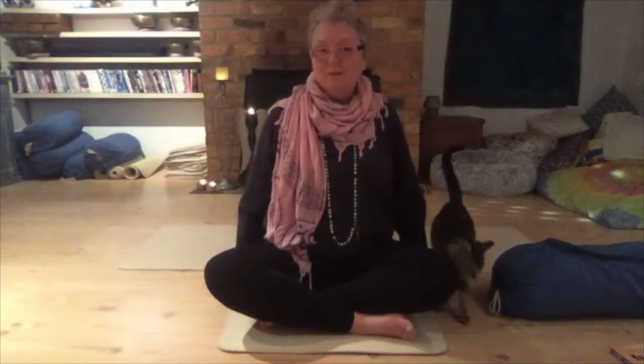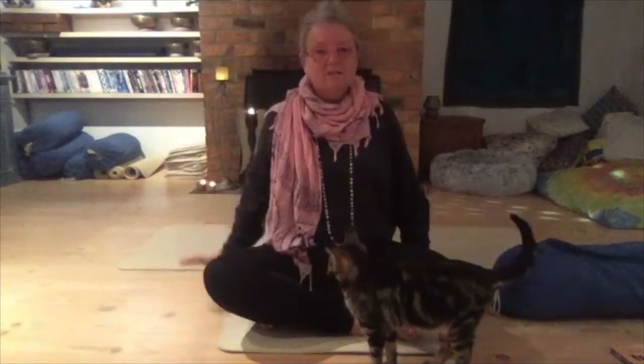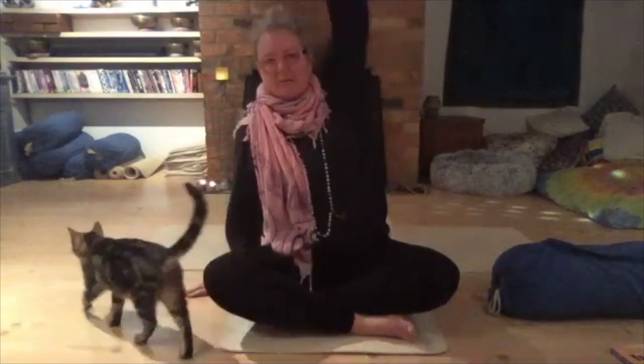And we're going to just stretch up through our gallbladder line. We're working with our gallbladder and our liver this evening. So we're going to stretch up through our gallbladder line to start with tonight. So bring one of your hands down to the earth and bring the other hand up and over the head.